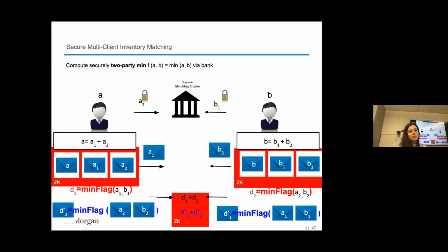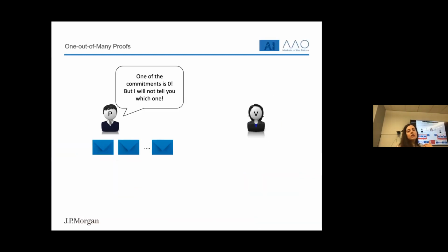Now I want you to remember what result the server had to check. Remember, he was getting all the Ds, and if you see a D that is zero, then it means that A is bigger than B. All these values are committed to. So basically, what we can use here is something called one out of many proofs.